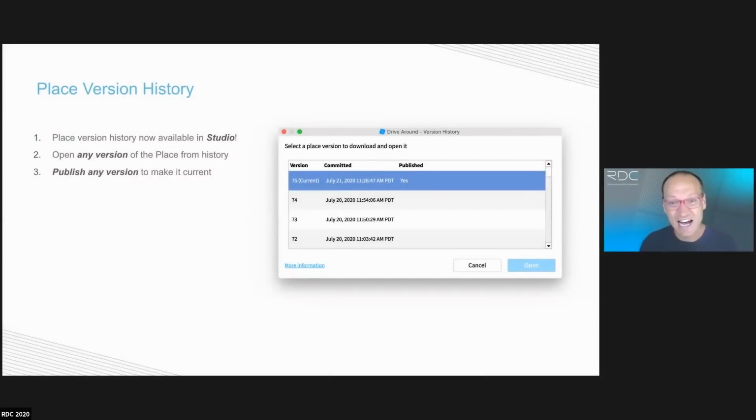All right, our place version history. For many years, we've been able to show you your old versions of your places on the website. You can go to develop, but it's kind of a pain. So now it's in Studio. You can see every version that's ever been published. You can see if it's actually published or just saved, which is cool, and revert.